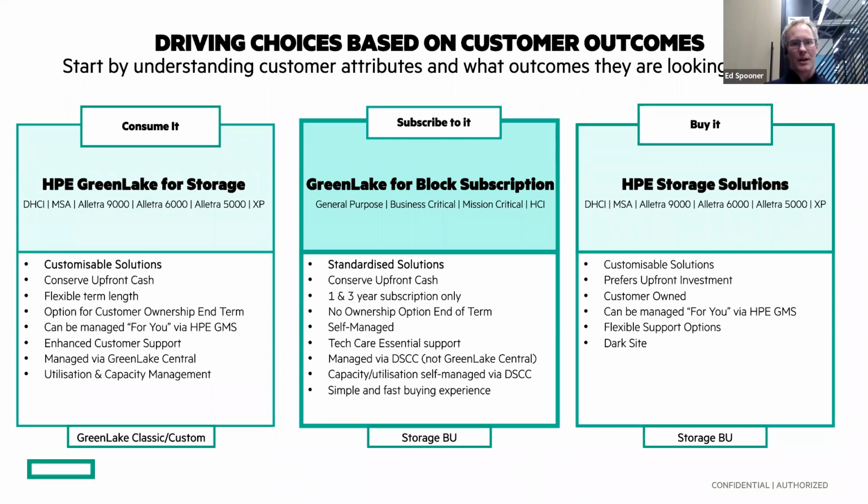Well, if we focus on the consuming it, HPE GreenLake for storage, GreenLake Classic, this is a highly customizable consumption model. The customer only pays for what they consume. They can customize the solution. The solutions can span compute, storage, big data, containers. The contract term can be flexible lengths. The customer can manage the infrastructure themselves, or they can have it fully managed for them by HPE, either on-premise or in a colo. They can have whatever level of enhanced support they want. The metering is managed out of GreenLake Central, an incredible suite of metrics to meter the consumption of the environment, and the utilization and capacity management tools are phenomenal.